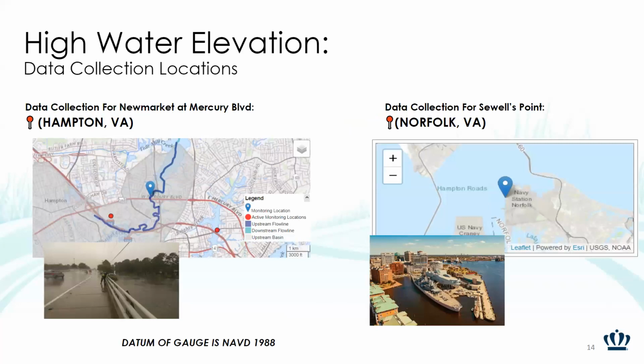Right, so hi, I'm Tara Emma King. I did some of the historical research on the high water elevation. This was important because it was under the umbrella of pre-existing conditions. So we started looking into the historical data from 2 points. We looked at Sewell's Point here in Norfolk, and then also the Newmarket at Mercury Boulevard out in Hampton. This was important because it correlated 2 data points and it helped us get a really good prediction of what water elevation could look like in the future.